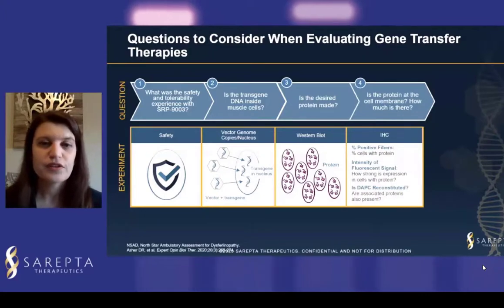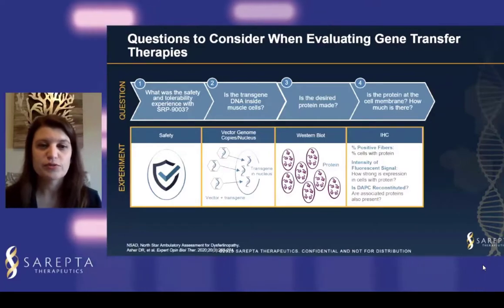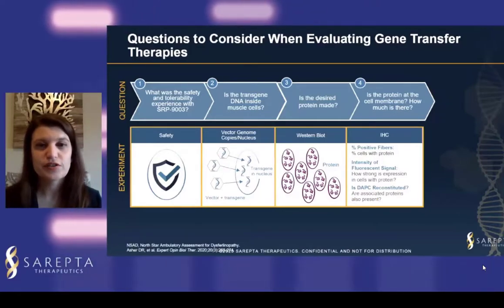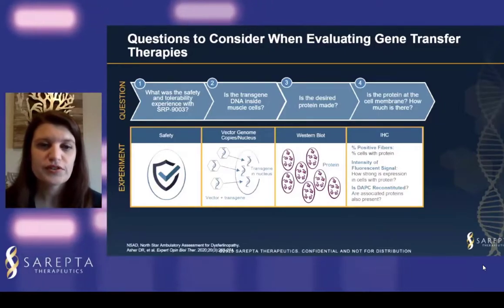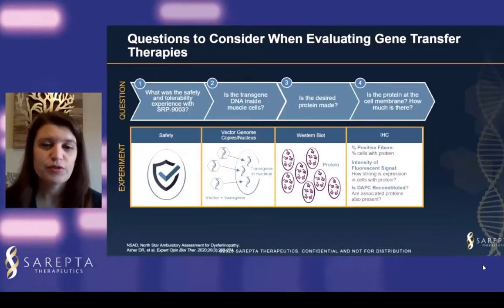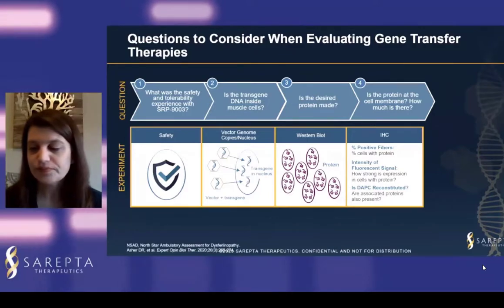But the critical question is that protein at the cell membrane, and how much is there? For beta-sarcoglycan to function properly, it needs to be integrated into the membrane with the rest of the dystrophin-associated protein complex. And so then we can quantify that in multiple ways by counting the number of beta-sarcoglycan positive fibers, and then also measuring the intensity of the protein signal at the membrane.